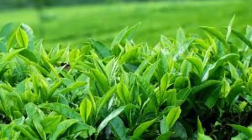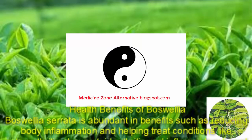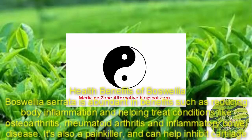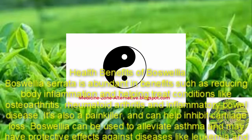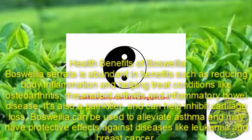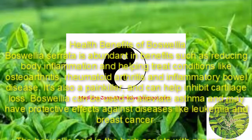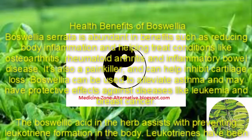Health benefits of Boswellia. Boswellia serrata is abundant in benefits such as reducing body inflammation and helping treat conditions like osteoarthritis, rheumatoid arthritis, and inflammatory bowel disease. It's also a painkiller, and can help inhibit cartilage loss. Boswellia can be used to alleviate asthma and may have protective effects against diseases like leukemia and breast cancer.